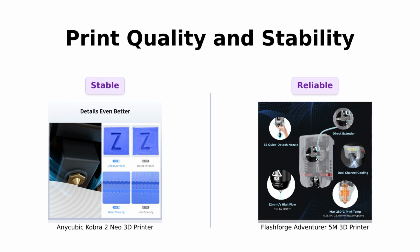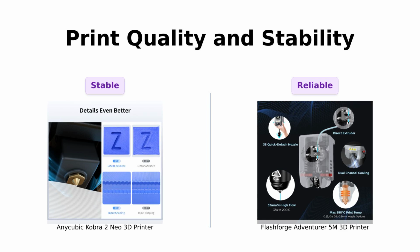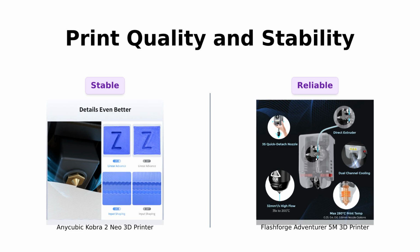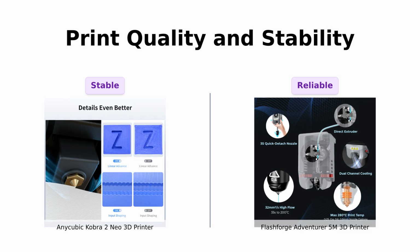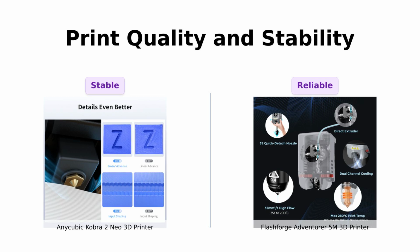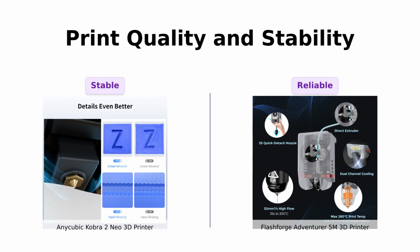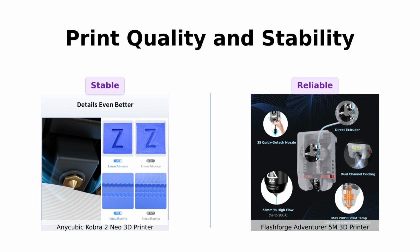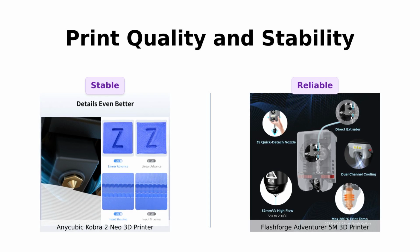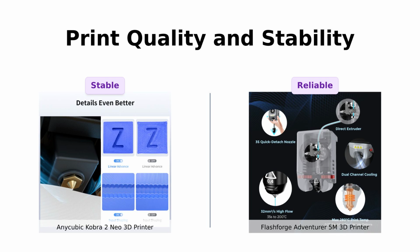Next up, print quality and stability. The Kobra 2 Neo uses linear propulsion and input shaping functions to reduce spillage and print resonance. It's like having a built-in Bob Ross making sure every happy little tree is perfect. Meanwhile, the Adventurer 5M has dual fan nozzles and vibration compensation, making it sound like it's ready to perform a symphony while it prints. Both are great, but if you're a novice, the Kobra's easier setup might be just what you need to avoid turning your first print into modern art.